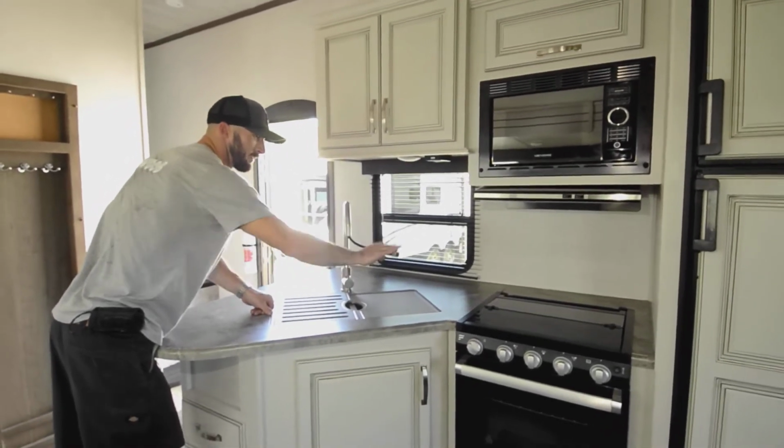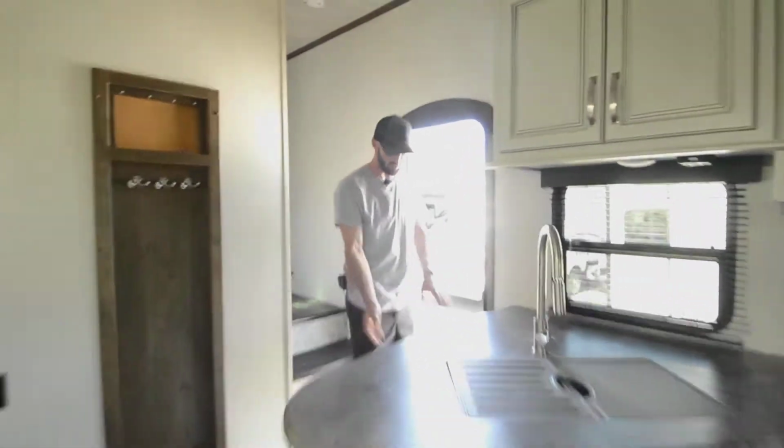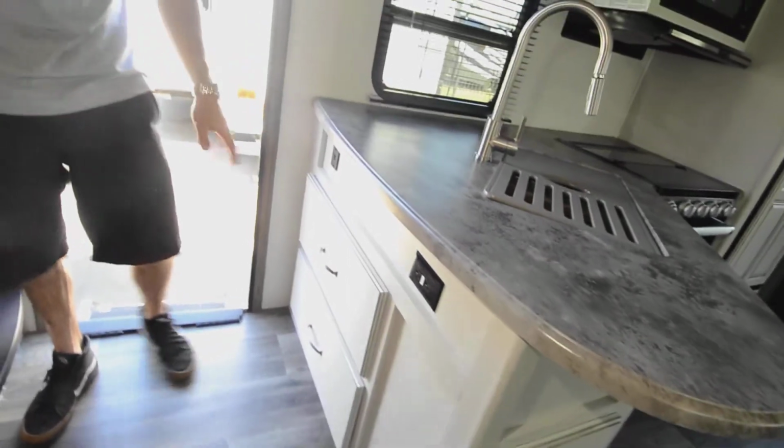Nice fixture there for spraying, people that are watching my video. And just more storage even on this side, outlets, USB ports. It's a 2022, so you're going to see stuff like USB ports throughout. Really nicely done.